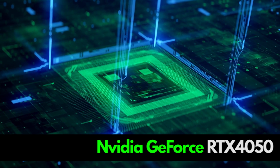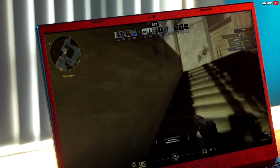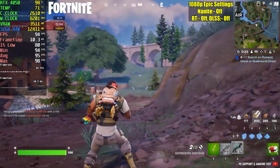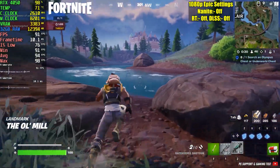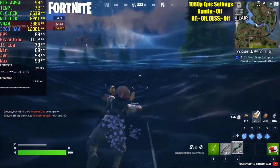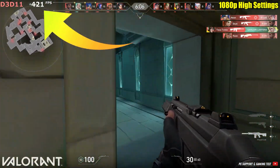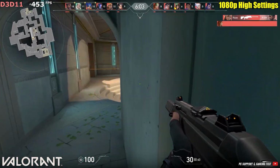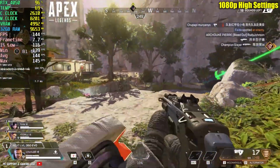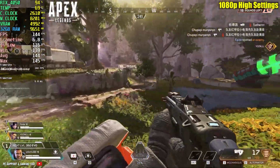This laptop comes with the NVIDIA RTX 4050, and I want to get straight to the point here. How much FPS can we expect in different games? To answer that, let's dive into the benchmarks. Fortnite at 1080p epic settings and DLSS turned off gives you an average of 95 FPS with a 1% low of 78 FPS. Valorant at 1080p high settings gives us a whopping 400 FPS on average. Sometimes it even goes up to 450 FPS, which is quite impressive. Apex Legends at 1080p high settings gives us an average of 144 FPS with a 1% low of 116 FPS.